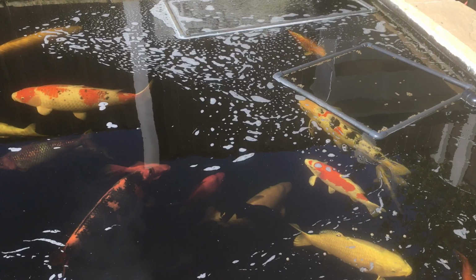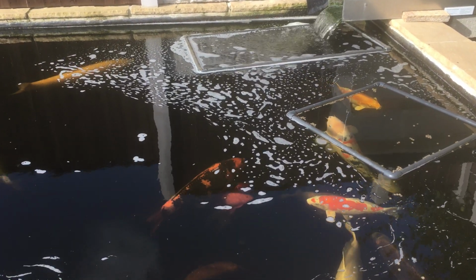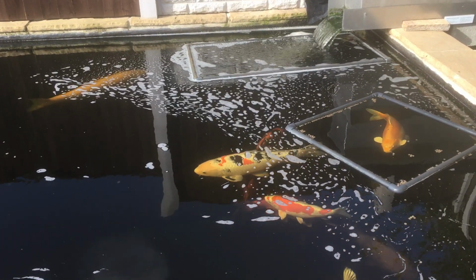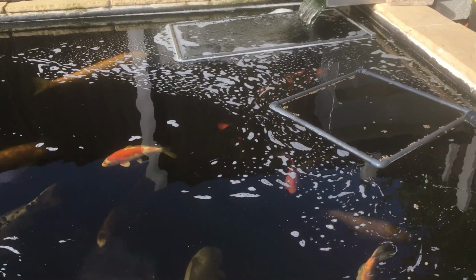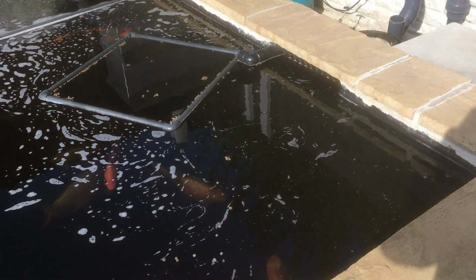You see, I'm still struggling with the froth a little bit. I need to change that area over there. I've basically got something similar to a feeding ring over the back, but obviously you can see it's not quite sitting underneath the shower correctly, so I need to reposition it and rebuild it slightly to work better. The feeding ring's been working well though, because that's been stopping the food going up the skimmer quite as quick.